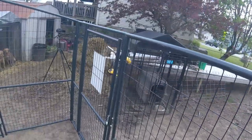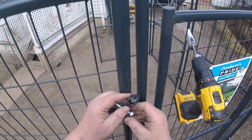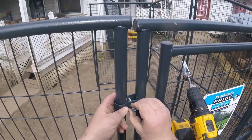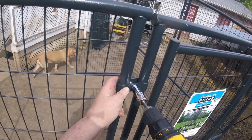This one's got a bit of a warble in it. A little bend in the metal right there. I don't know why, but it must have gotten exposed to something while it was in the shipping situation. Slickster.